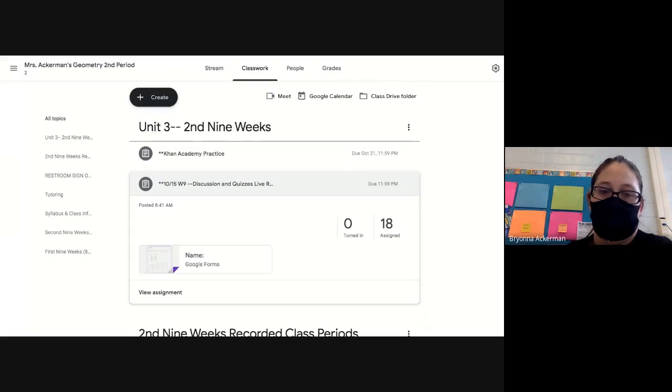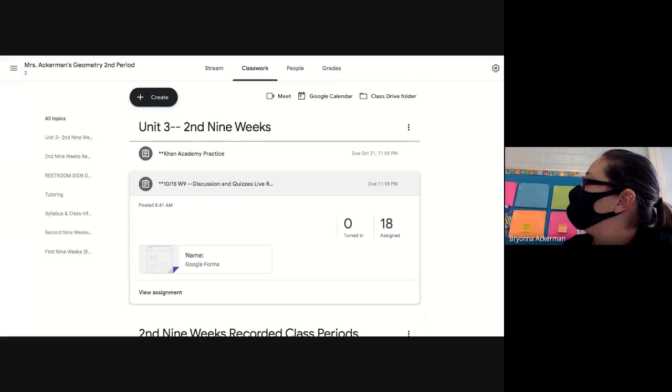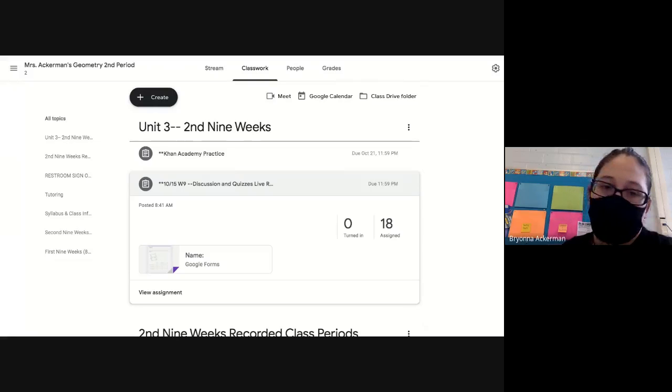So for example, these two go together. So the one question says solve for y. The other question says solve for x. These two, they may be alternate exterior angles, but you cannot set up a y to equal an x. Agreed? You can only have one variable.